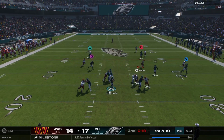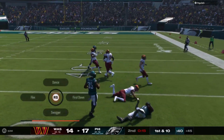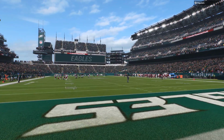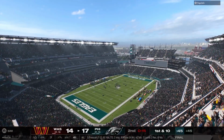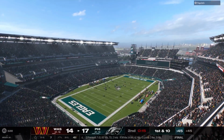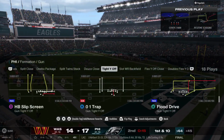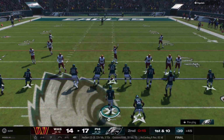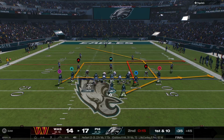A shotgun snap now to Hurts. He'll get this complete. That's A.J. Brown. And they will bring him down on the other side of midfield. Didn't take them long to get now to their opponent's side of the field. I like the idea of starting this drive with some explosive pass plays. That's going to open everything up, both underneath in the passing game and on the ground. So big play to get this drive off to a fast start.